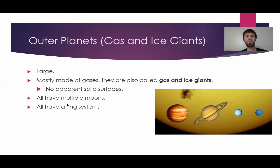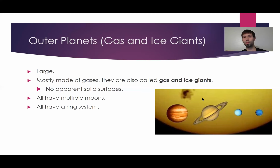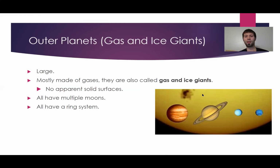One cool thing about these planets is that all of them have multiple moons. Now, when I say multiple moons, Earth, of course, has one moon. Venus and Mercury have none. Mars has two, even though Mars's moons are kind of puny. They're more like captured asteroids. But all of these have at least more than 10.